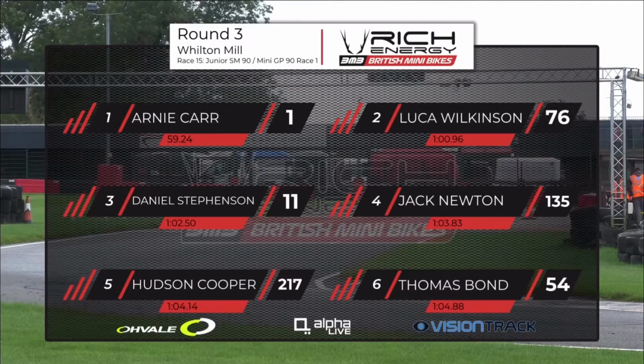Let's have a look at the grid for the Junior SM90 Mini GP90 race number 1. And topping the qualifying charts this morning was Arnie Carr with a 59.24. Luca Wilkinson in second from Daniel Stevenson. Jack Newton making up the second row. Hudson Cooper in fifth from Thomas Bond.